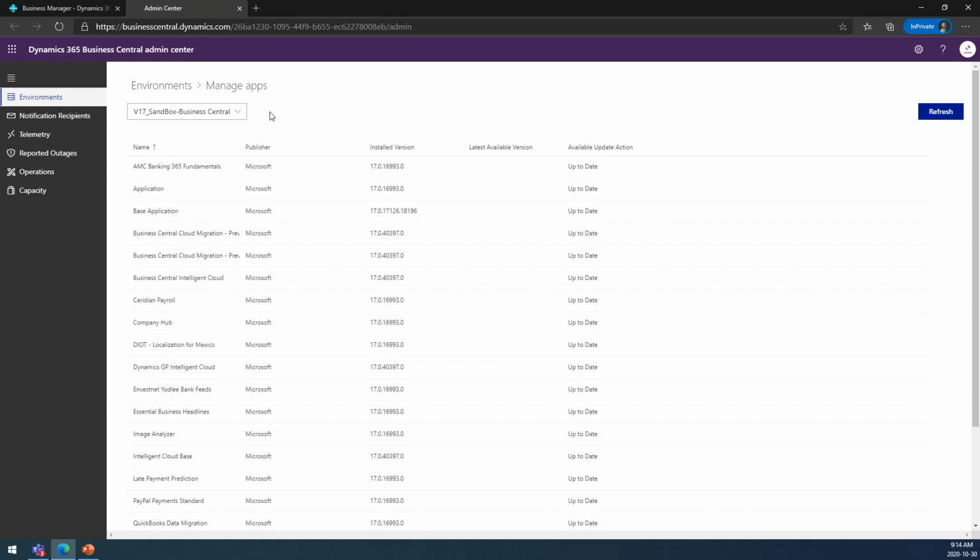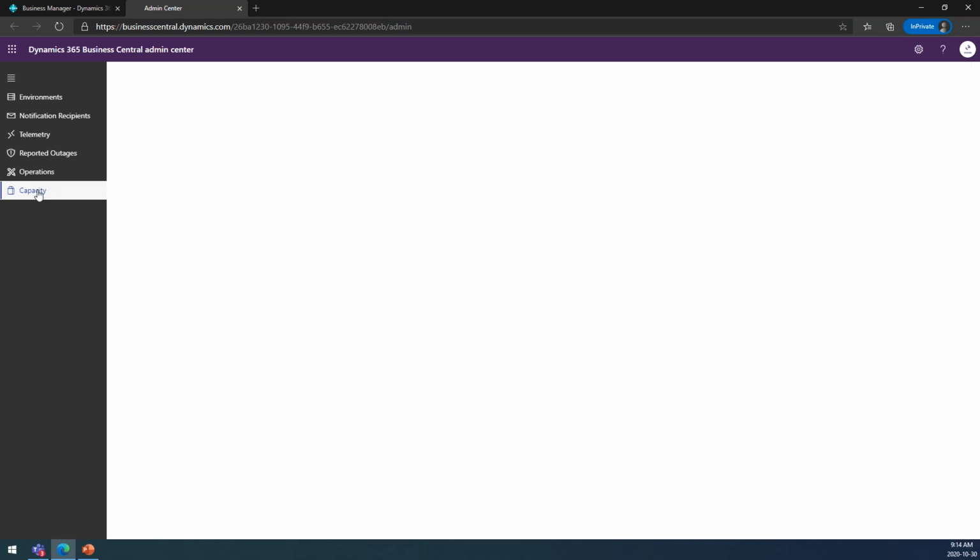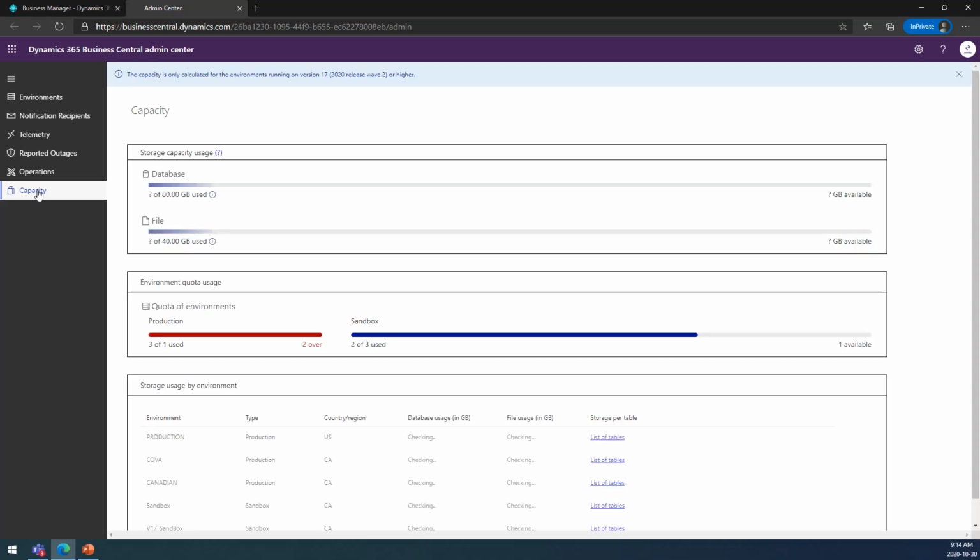The next feature that Microsoft introduced to the Admin Center on this site is capacities. Before, you were limited to 80 gigabytes of database size on the environments, and you couldn't go beyond that. And you were also limited to 3 production environments and 3 sandboxes, and you couldn't exceed that.